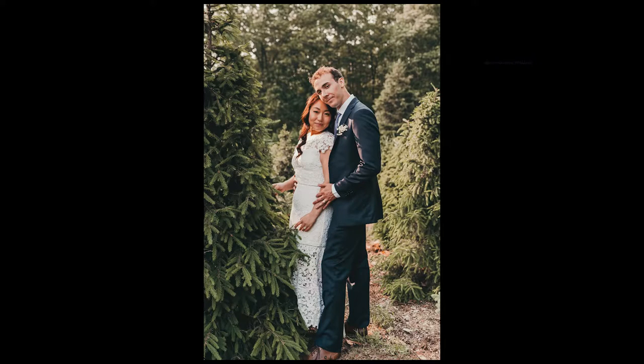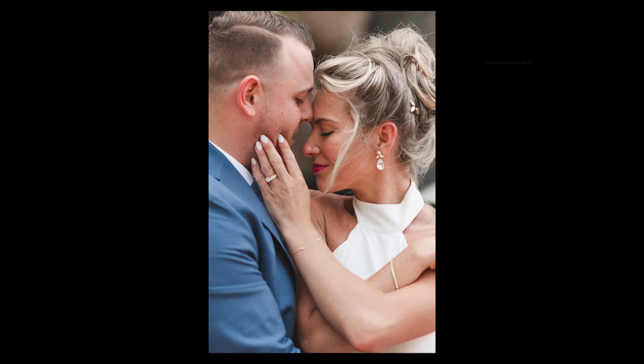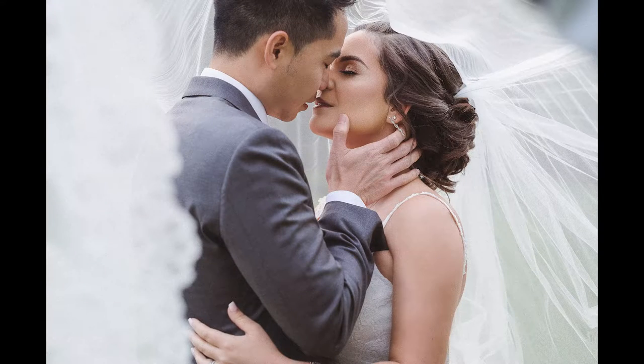It's the portraits. It's the fine art portraits between you and your partner on the wedding day. You want a mix of portraits here, different styles, okay? Candid, posed, traditional, looking at the camera. You want full body. You want three-quarters body. You want close-ups, very intimate moments.